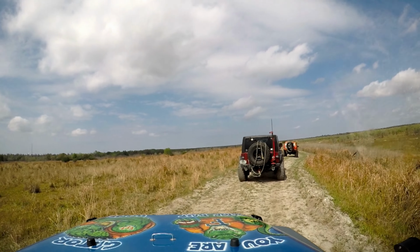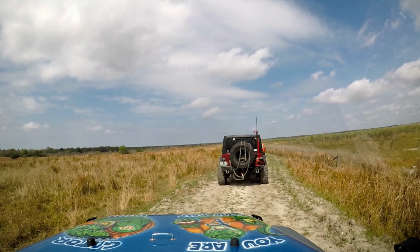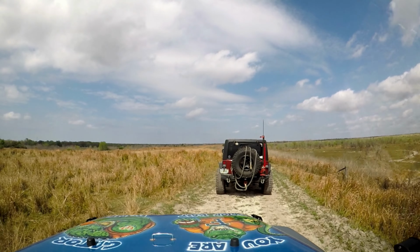My duck's falling off the dashboard. You know, it was a good day.